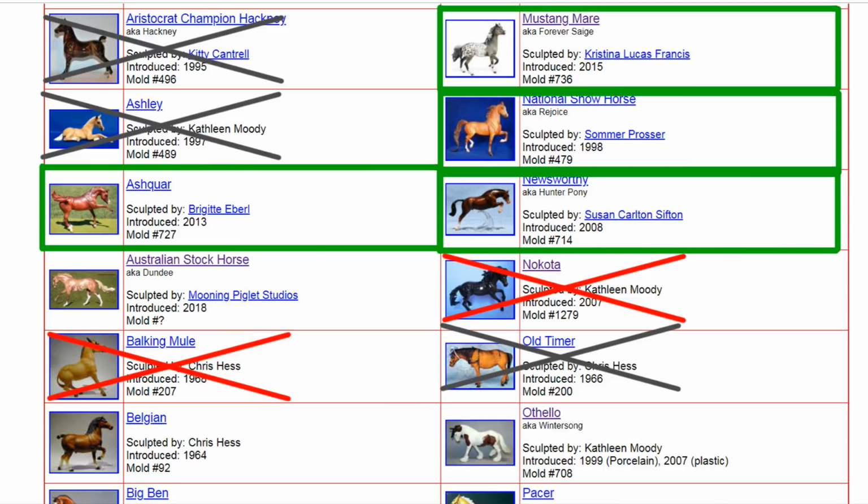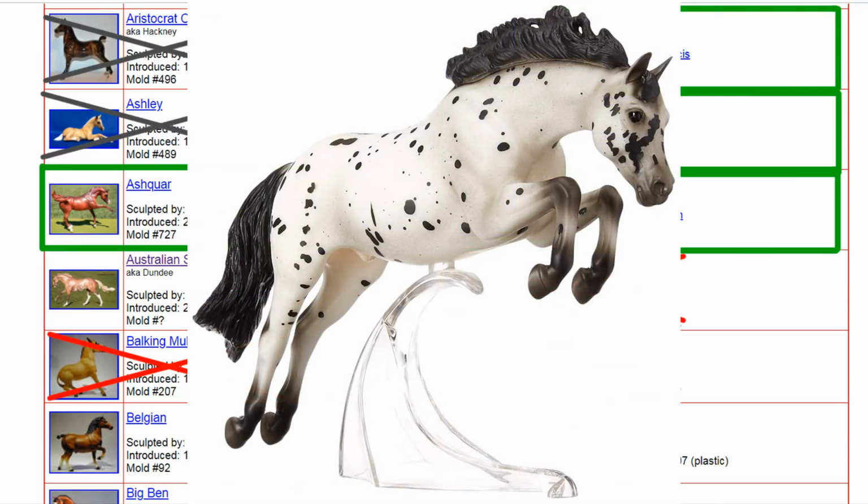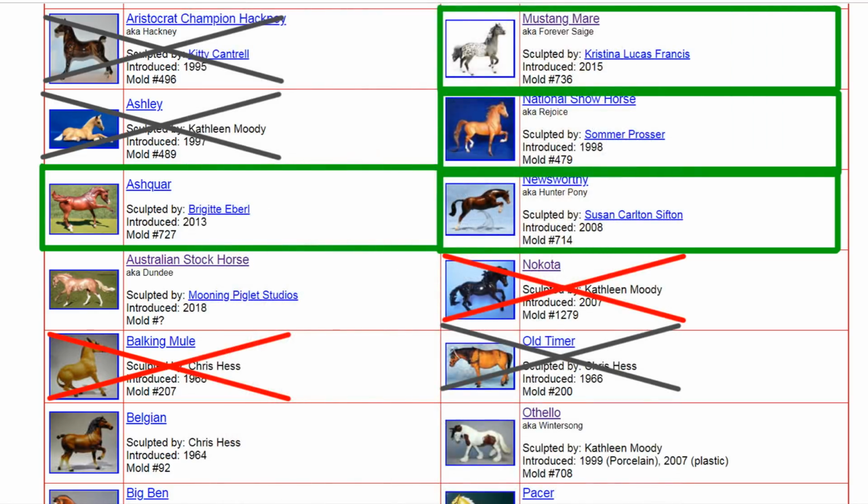Newsworthy I also have marked down as possible, but I'm not really feeling it for him. He's been used as a regular run last year. I don't think he fits super well with the theme, although I guess he kind of does because he's jumping. It's kind of like he's lifting off, so he does have a bit of a superhero vibe to him. But maybe I'm also just biased because he is one of the few molds I don't collect. But I kind of just don't see him as being used as the surprise this year. That doesn't mean he isn't still a possibility.